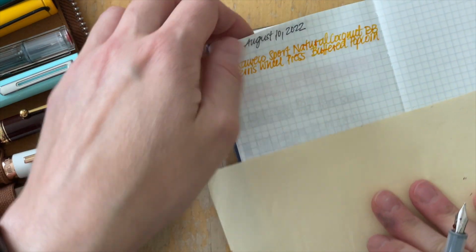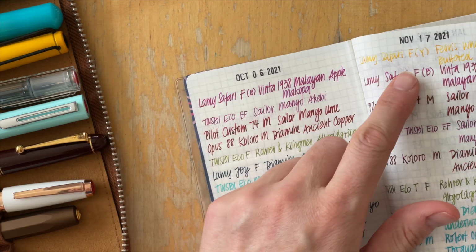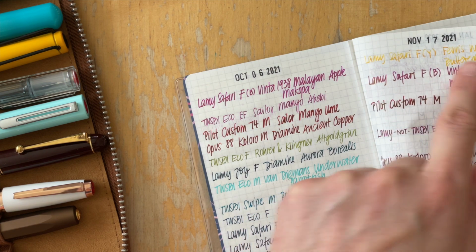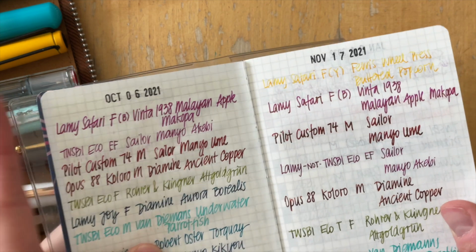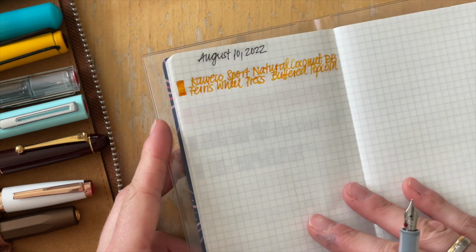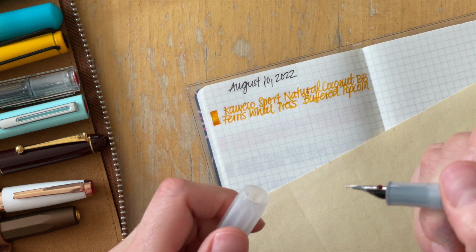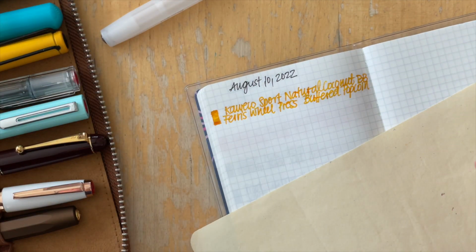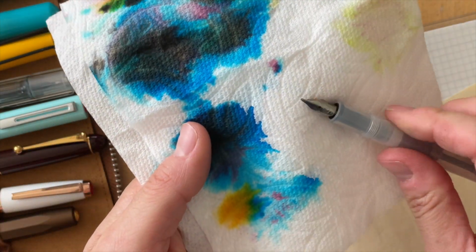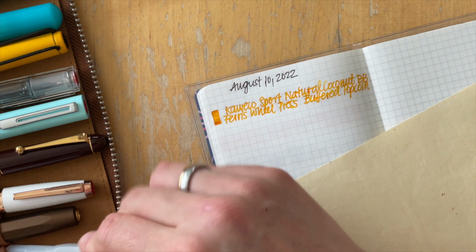And let me just look when I had inked up this pen before. That was in November, and I had it in a Lamy Safari with a fine nib. And I mean, look at the difference between these two. So yeah, I'm glad I gave this ink another chance in a different pen with a different nib. I need to make sure that this is what the napkin looked like when I inked up the fountain pens yesterday. So yay, isn't that awesome?